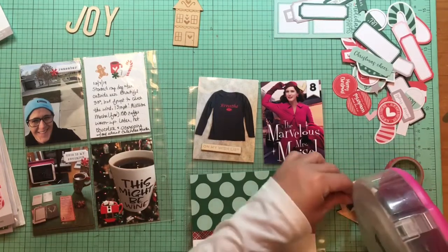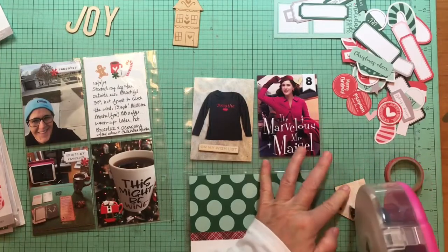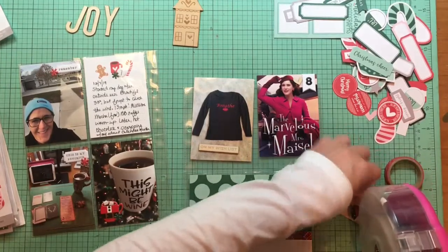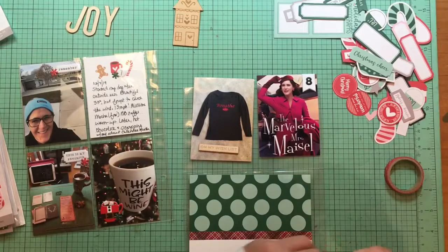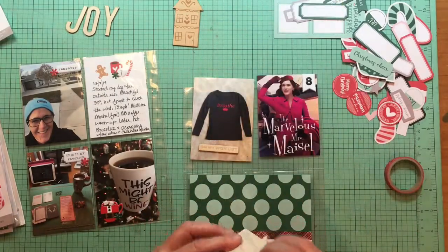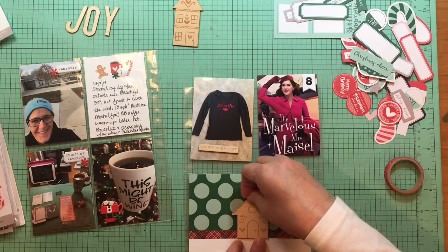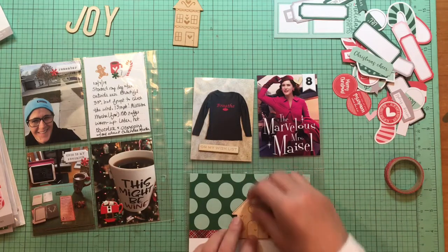So this came with a set with the gingerbread houses and then some of that. Remember the candy puffy stickers that I used a couple days ago? Well, there's wood veneer versions of these as well too. I don't know if they still have these in stock. They did for a while. Okay, so I'm just going to put that down there.